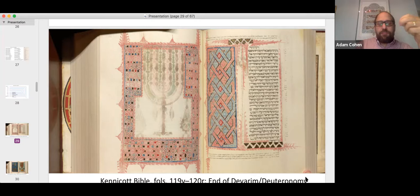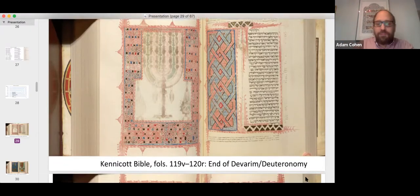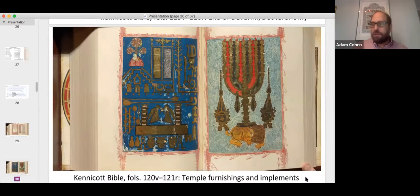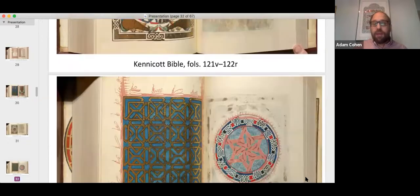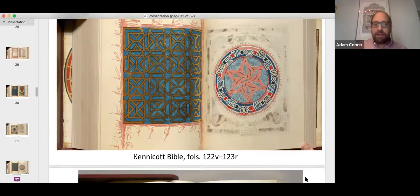the page primes you, it gets you ready, and turning the page, almost like turning a textile or a covering or a cover, reveals the full color glory of the temple implements within. Then there's another blank page, then this abstract decorative pattern on what we can generically call a carpet page, and then we turn another page and we find two more such abstract designs.